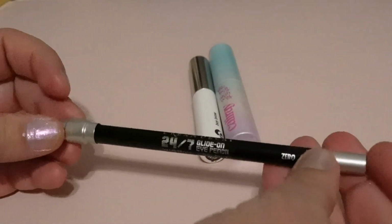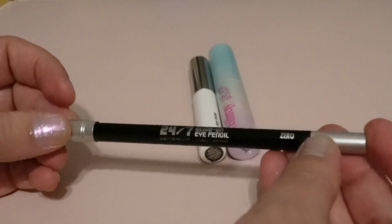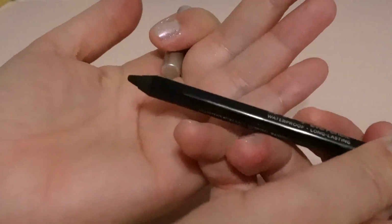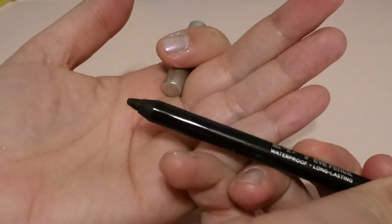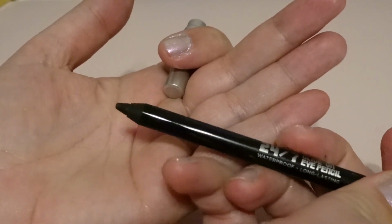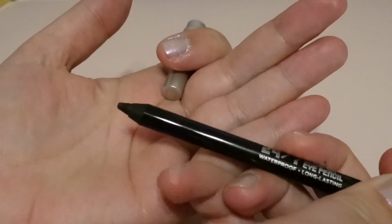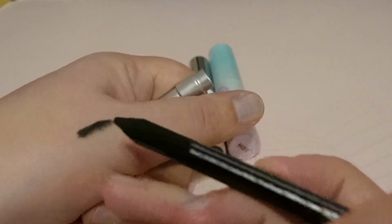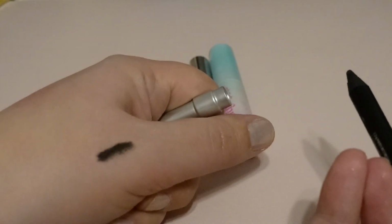I also picked up this Urban Decay 24/7 Glide On Eye Pencil. This is in the shade 0. This is just a black eyeliner. I've been using this at the corner on my lower lash line, and I really like the look it gives. I used to do that all the time and then kind of stopped, but I've gotten back to that. This is a really nice, creamy eyeliner, so I really like that.